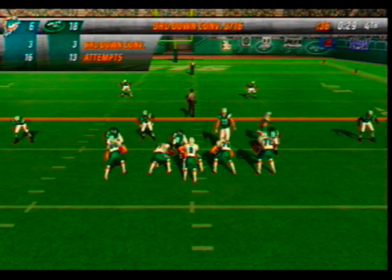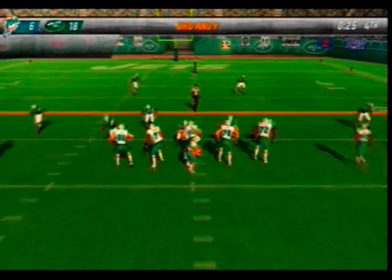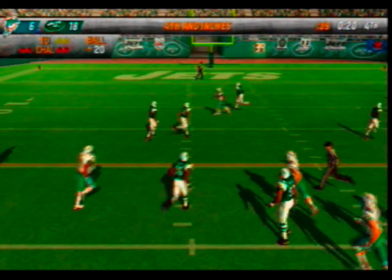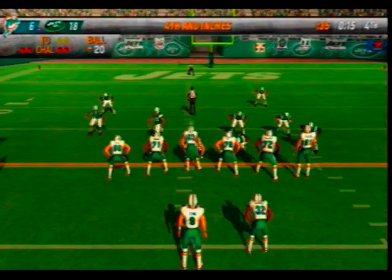So as they get set to try to convert, here's what both teams have done on third down. Dropping back. Throws it. And he makes the grab. Duncan is there for the tackle at the 20. And it looks like they're going to go with a no huddle.